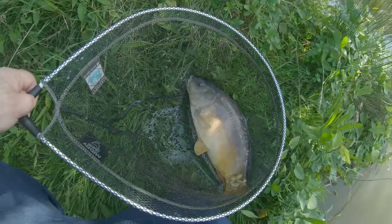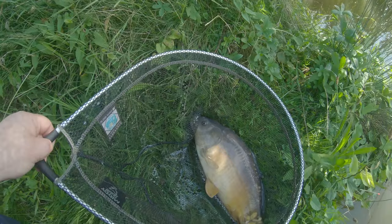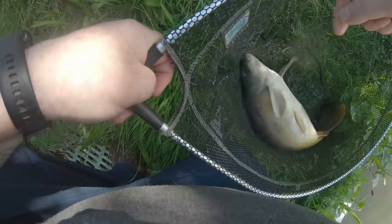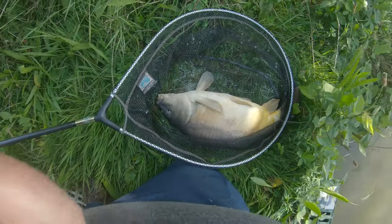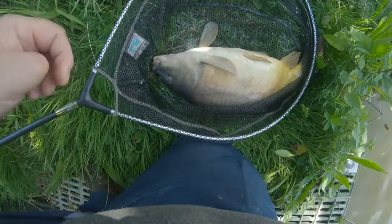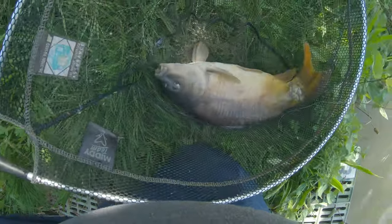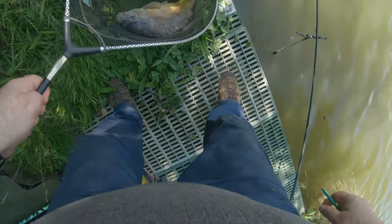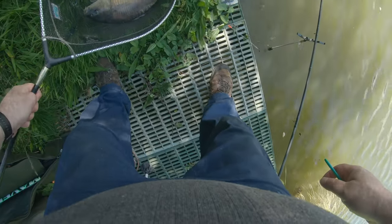Hey? It has, yeah. Yes. Yep. It's like they use 7-8 pound bottom. Lovely. That's got to be, I'd say pushing 6, something like that.